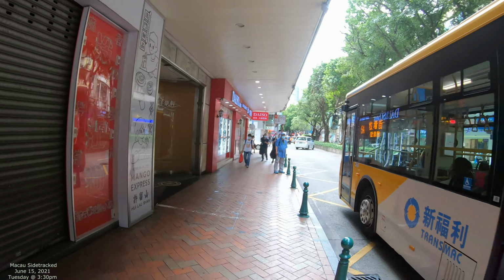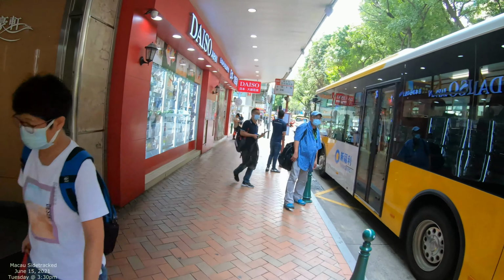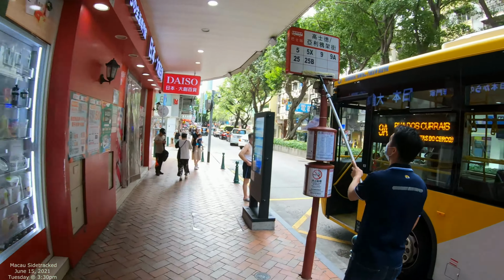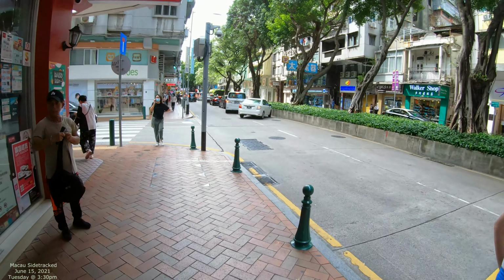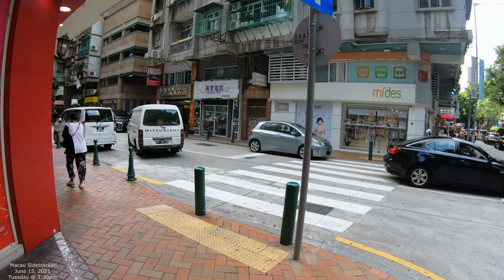Got a Daiso here. There's a lot of Daisos all over. Bus stop. Daisos are a chain from Japan, kind of everywhere. Okay, so let's go walk a little bit further.